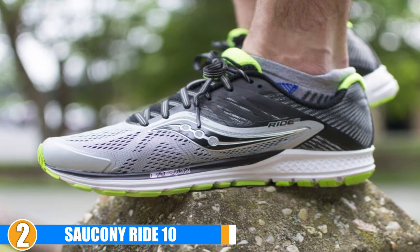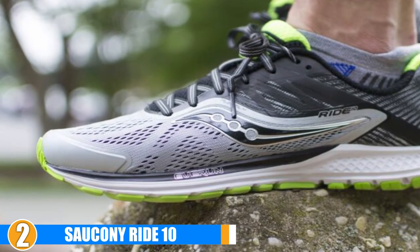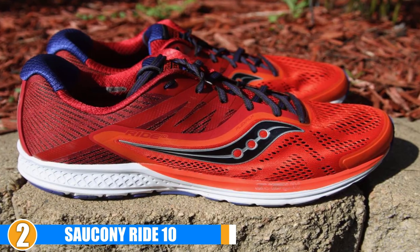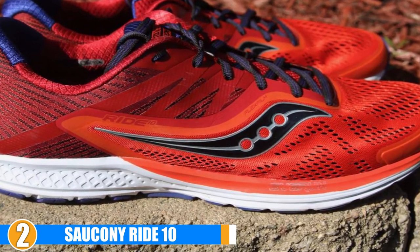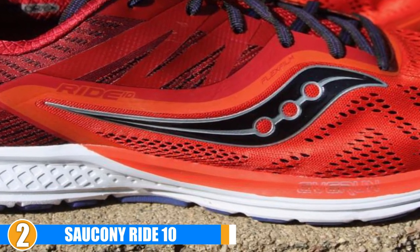Cost and value. There are some things to take note of. On the downside, two minor issues have appeared among reviews of the Saucony Ride 10. First, some runners had a problem with the insole of the shoe slipping to the side slightly during longer runs. While this may not happen on every run, there is a possibility of it happening. Secondly, the outsole may seem to lack ample grip on wet surfaces.